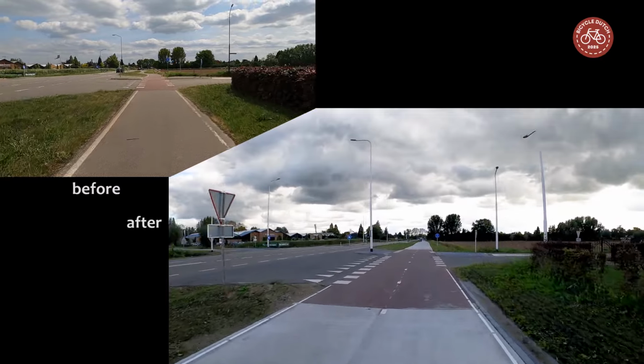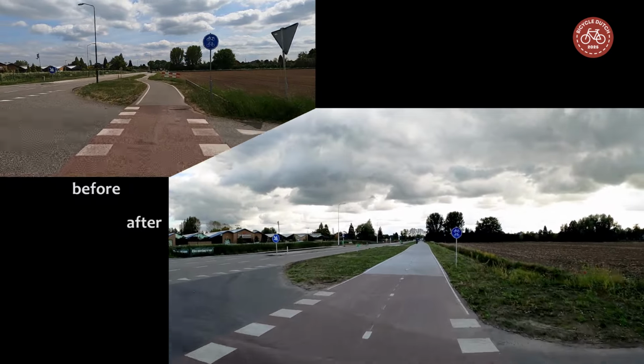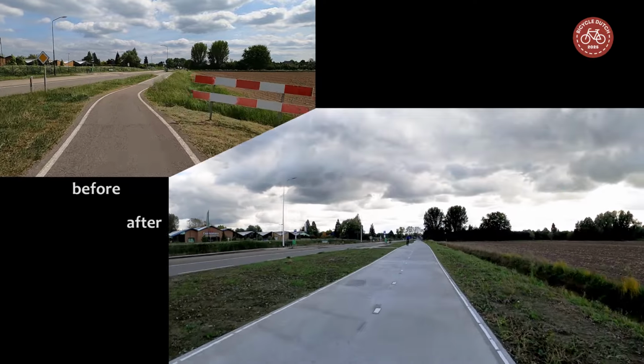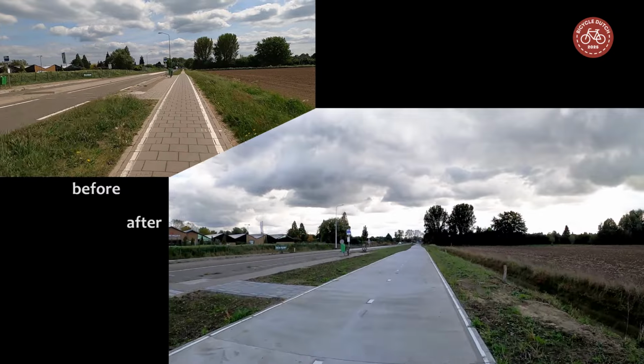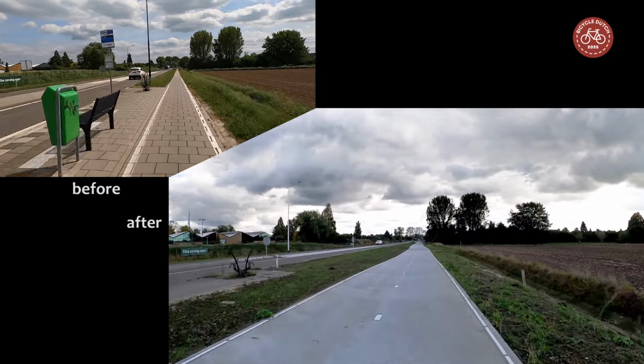Previously, the cycle path curved away from the road at this intersection to make the crossing safer. In the new situation, this detour is no longer necessary. This bus stop remains in the same place, along with its bench, rubbish bin and bicycle parking racks.